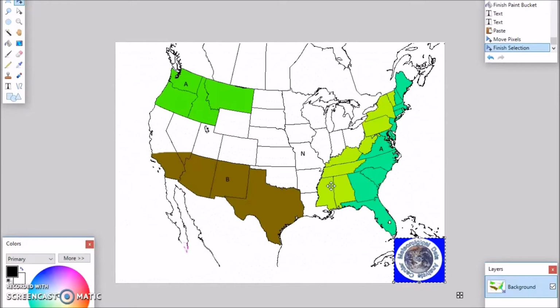So that is the long-range weather forecast discussion for February 25th to March 9th.